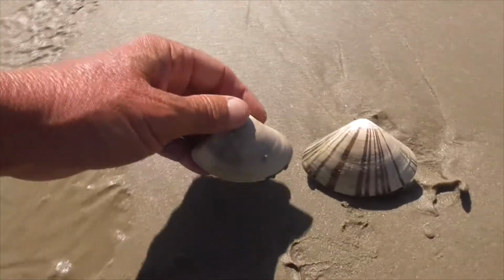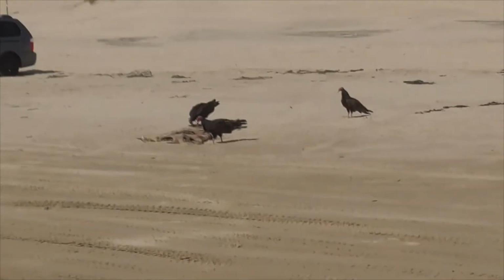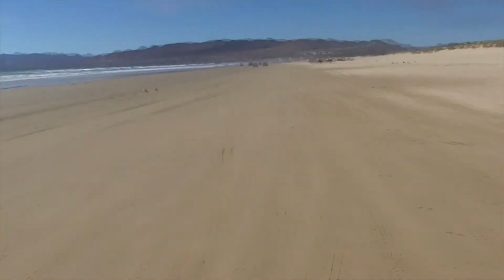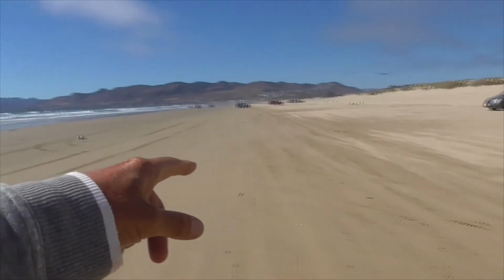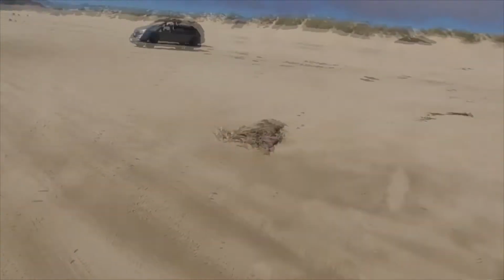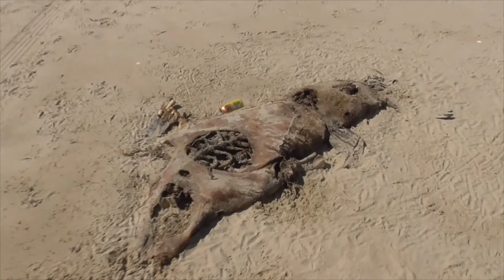Here. Check this out. Wow, so let's see what these turkey vultures are having for dinner tonight. Little carcass probably washed up from the beach. See, we're at super low tide right now. Obviously you can tell. And the water comes all the way up here at night. I have no idea what it is. It's either a seal or a sea lion.